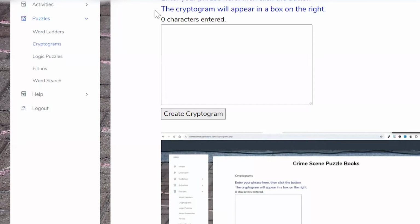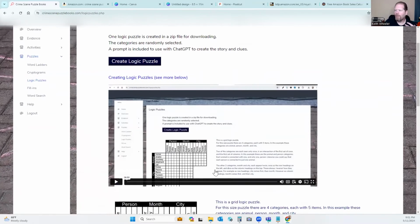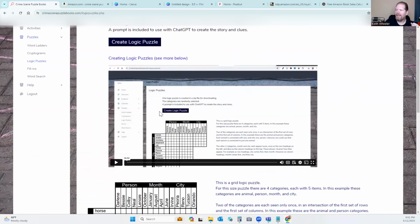So again, that is cryptograms. And next up, we've got logic puzzles. If you've ever played the game Clue, then you'll probably know what a logic puzzle is. And again, there's a video in here so you can learn more about how to use it.